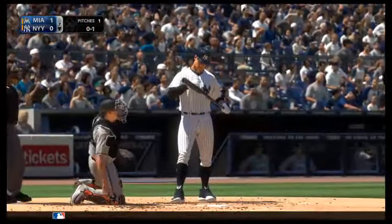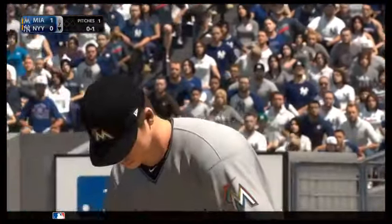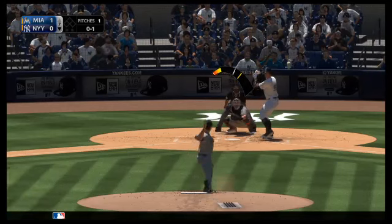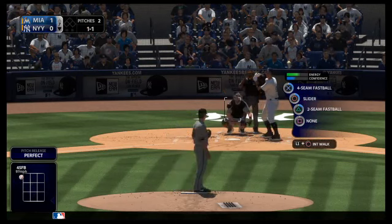Hey, that's a great job by the pitcher to get ahead right there. You know you got a star hitter at the plate. He's not afraid to go to 2 strikes or go deep in the count. That's what you have to do. You have to put him at a disadvantage with the count. 1-1 the count now.